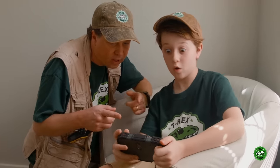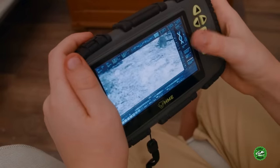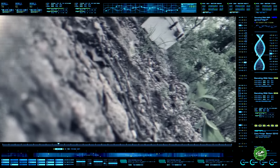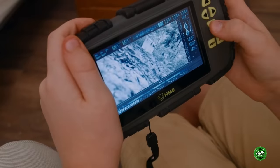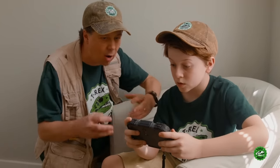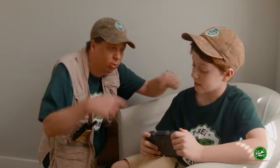Uh-oh. The fork in the road. Wait, that way? Yeah, that way. No, that way. Yeah. Oh, wait, here he goes. Yeah. What? What happened? What is that? It's like a white box. I think something happened to the raptor. He's down, or the camera's down. We better go out there and find the raptor, make sure it's okay, and get a camera and figure out what that box is, okay?